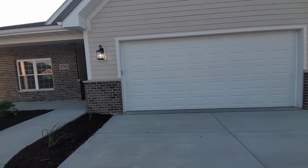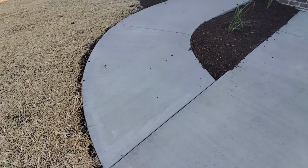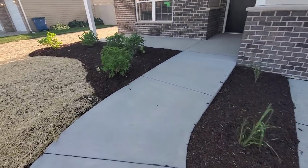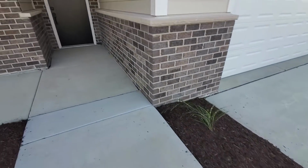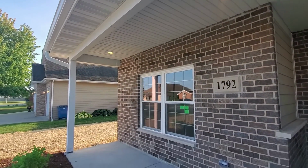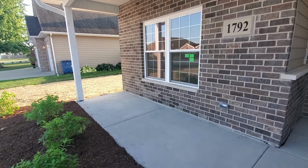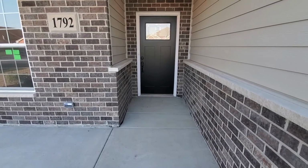You can see our brick fascia, brick on the front here. Again, no step entry on this home. Some of the new landscaping. Covered front porch with recessed lighting. Gonna have some good times out here. Let's go inside.